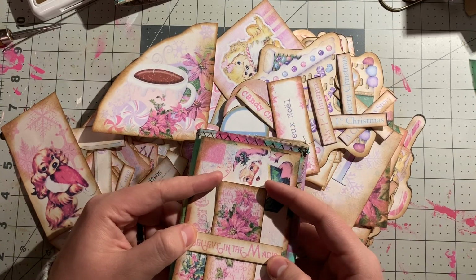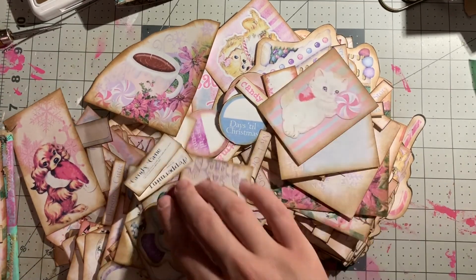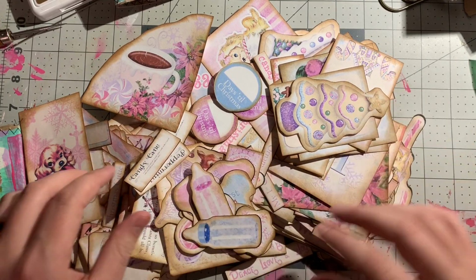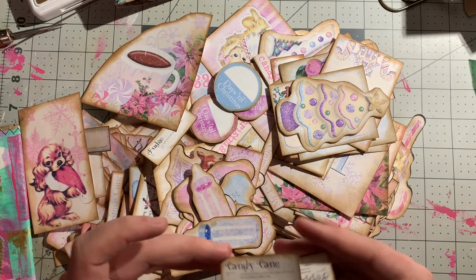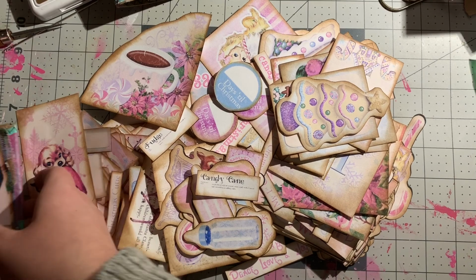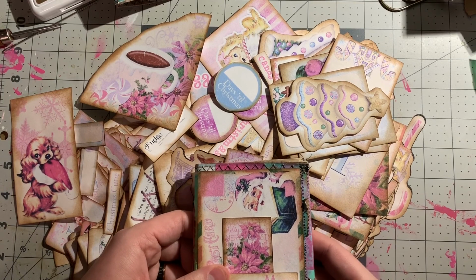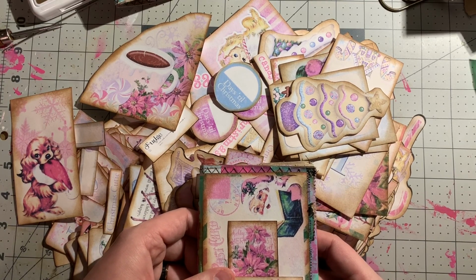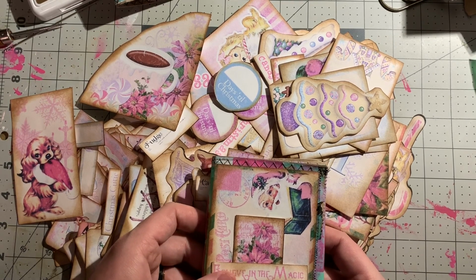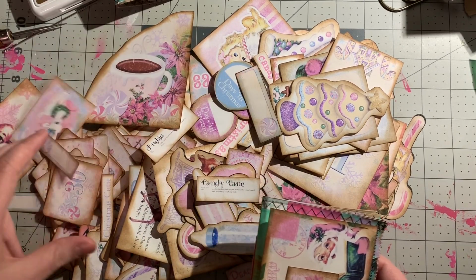Like that, maybe. And then, see, now some of this stuff, I mean, this is all from the same series of kits, but they're different because they also have add-ons. Peppermint. So let's see here. Like that. I kind of want one of these, only pink.